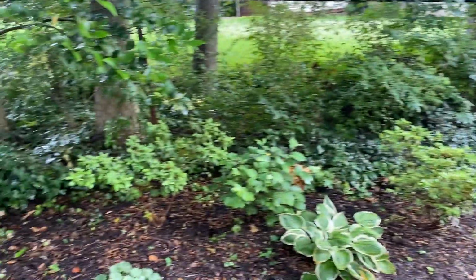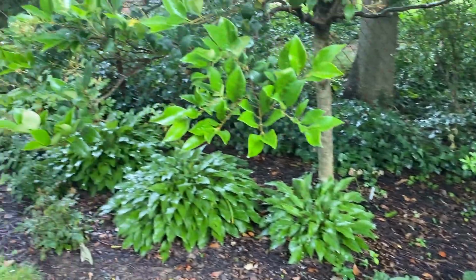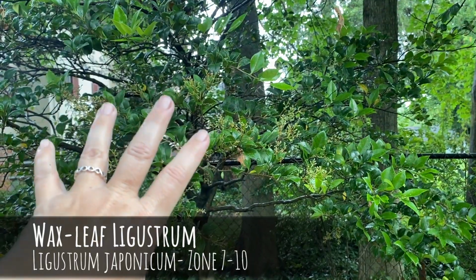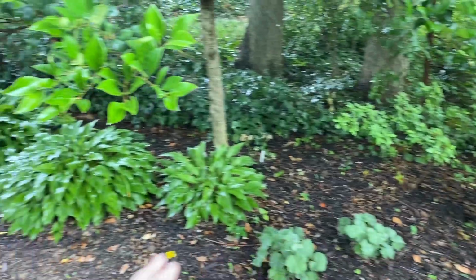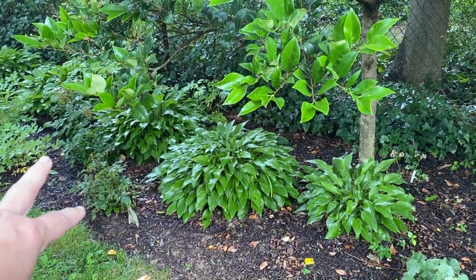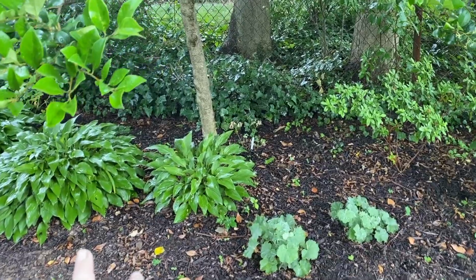So let's get a sense of where we are. We're headed down toward the Arborvitaes on this shady border. Now under this, which I believe is a waxleaf privet, waxleaf ligustrum, I think. Under here, this is full shade all the time. No sun ever hits from about here over to about here. And so actually these astilbes that are up there, they're in too much sun, and that's why that one started to burn up. So I'm going to move those down into this spot here, and they'll be in full shade, and that'll be better for them.